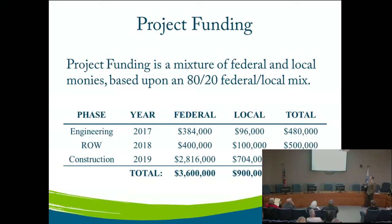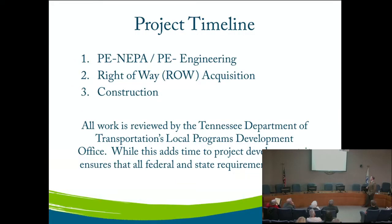So overall, we're looking at about a $4.5 million project with about $900,000 that the town would be paying out of that. So let's talk a little bit about each of these phases. You've got the NEPA phase, engineering phase. That's what's about to be undertaken right now. That's actually the environmental, the biggest, the first part of that.